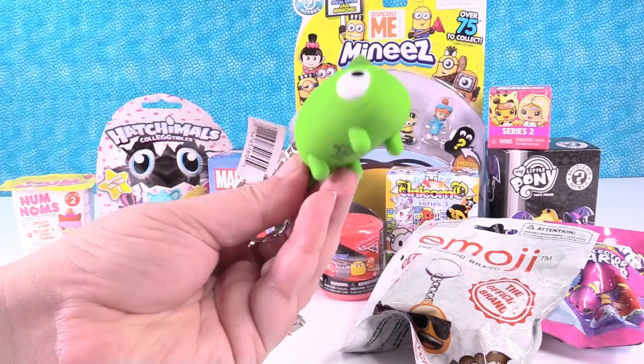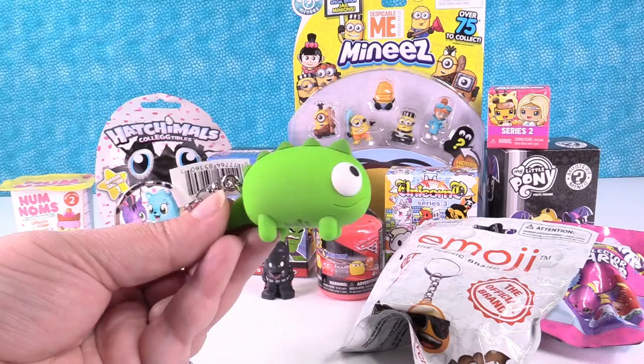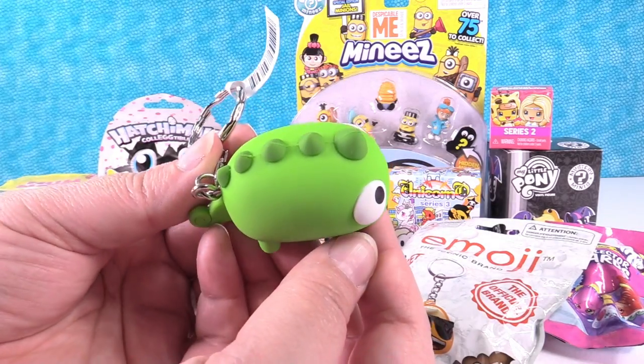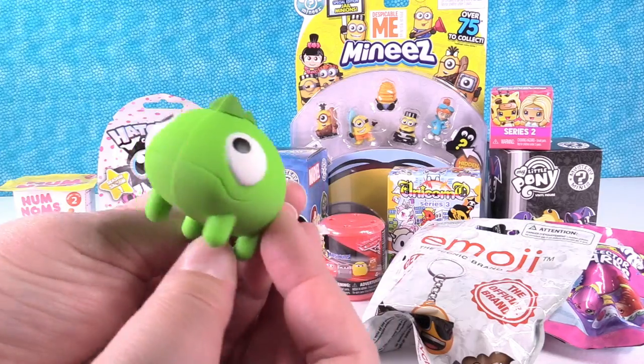Ooh. What did you get? We have an exclusive. Yes, we do. This is exclusive A. Pascal. It's Pascal, Rapunzel's little friend. I love his little tail. Yeah, he's awesome. And his little ridges. He's so cute. His little spikes.